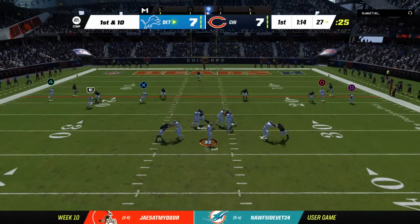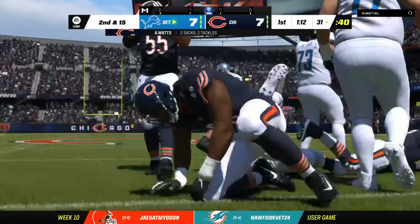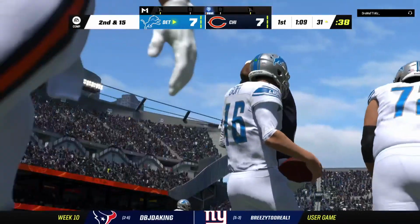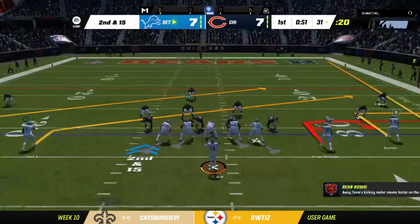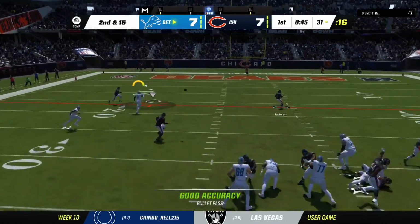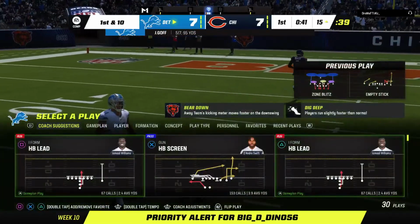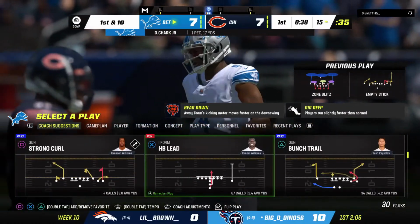A shotgun snap for Goff. Under pressure, and he'll go down. Sacked back at the 31. The sack recorded. It's a loss of 5, and now it's 2nd down. Another try after the 1st down sack. Goff, and Shark calls it in. And he'll be marked down right at the 15-yard line.